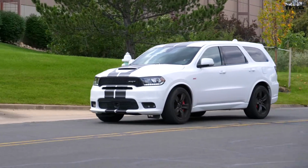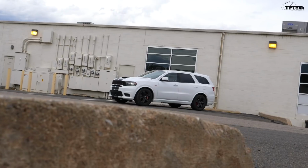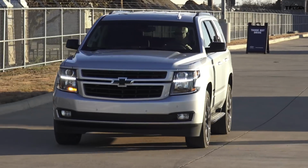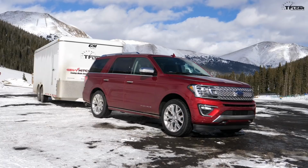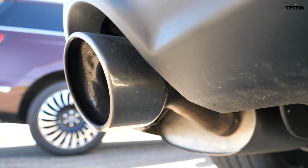It does 0 to 60 in 4.4 seconds down at sea level where the air is thick and rich with oxygen. Up here we've tested it and it does about 5.9, which is pretty close to what you'd expect to see. Unfortunately, this all means that it gets pretty terrible gas mileage, 13 in the city, 19 on the highway for a combined rating of just 15 mpg. That might not sound that bad for a 6.4 liter Hemi V8, but by comparison, the Chevy Tahoe RST with a 6.2 liter V8 weighs 300 pounds more and still gets 22 mpg on the highway, and the Ford Expedition weighs about 500 pounds more and gets 24 mpg on the highway.